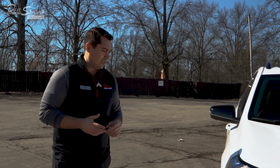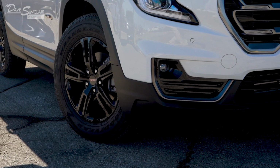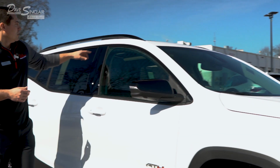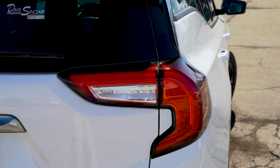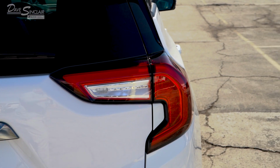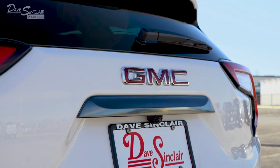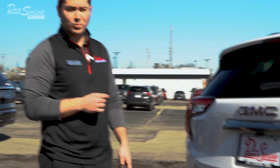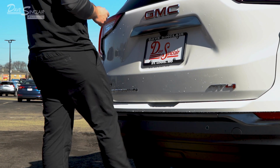And then some different styling things on the side of the vehicle. You're going to have the black wheels for the AT4, the black mirror caps as opposed to them being chrome, the black window surrounds here, and then on the back, refreshed, made the tail lamps a little bit larger, and they also match the front with the wraparound LEDs. And a few different things here on the back. They also have the dark chrome, which matches the grille up front. It also has a power rear lift gate, which can be operated with your foot. So if your hands are full, just a simple kick underneath.